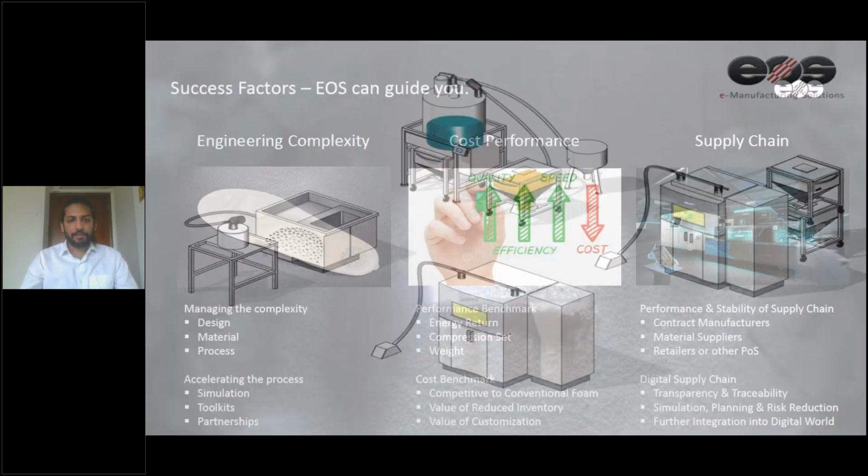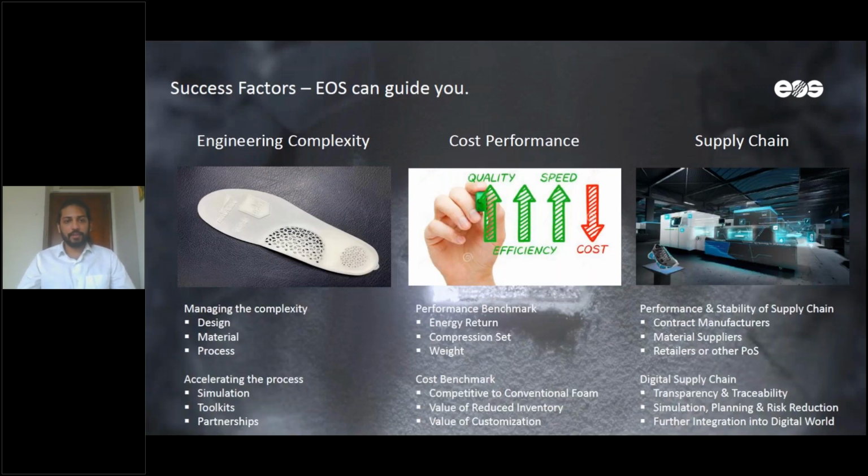So far, we've seen how EOS, Materialise and its partners, in the process of printing insoles, can assist you with the engineering complexity, whether that is the materials, the design, or the process. But printing insoles with TPU and additively manufacturing them also gives you greater cost performance. Not only do you have a better product, as we discussed earlier, in terms of comfort, performance, and even safety, it is also competitive with traditional foams or the products that we have. So you clearly have a much better product.